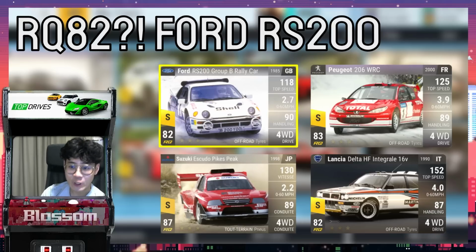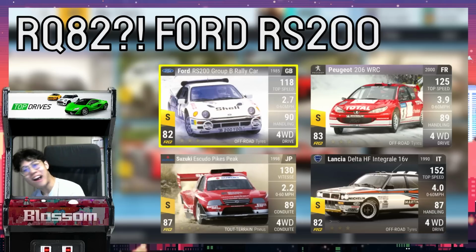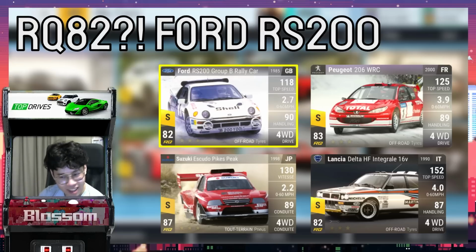So the RS200, I mean, at RQ82 with those stats, are you serious? I mean, compared to the Lancia Delta HF, that's 4087 to 2790. That's night and day. The only reason why I can think that the Ford RS200 might be that low is because it has low ground clearance, maybe. It definitely should be way higher in RQ, somewhere along the lines of the Suzuki Escudo Pikes Peak, you know? Maybe like RQ84, 85. 82 just seems way too low.